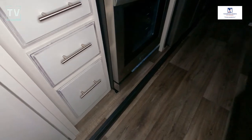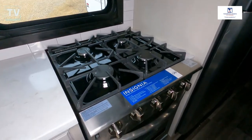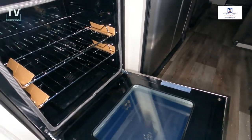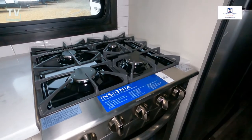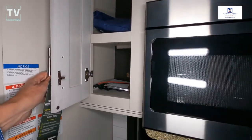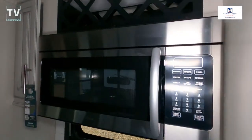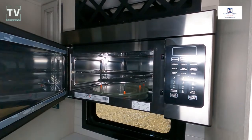And then we can see the oven and cooktop. So this is a 4-burner cooktop, and it's really nice, a commercial style, residential size cooktop. And if you're a baker and or a chef, this is the setup for you. Naturally, you have a window above to open and ventilate, let some of the hot air out when you're preparing meals. And that's a heavy aluminum grill or grate. And then we have a wine holder above, as well as the microwave oven.